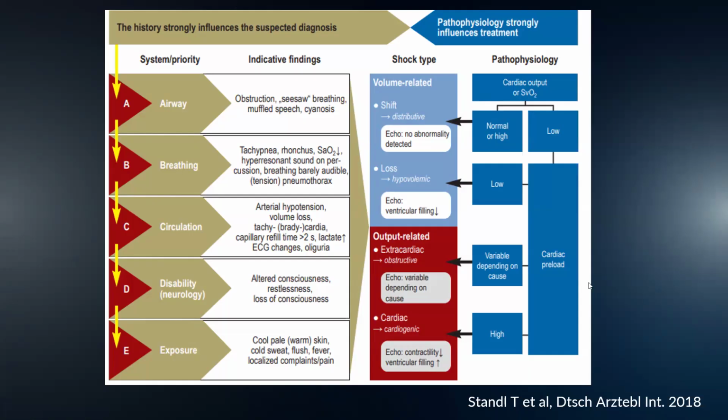So it's DVT, sir, venous thromboembolism, DVTs. Varicose triad. The varicose triad is used in damage control surgery.